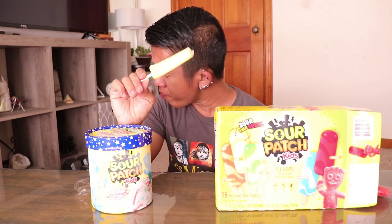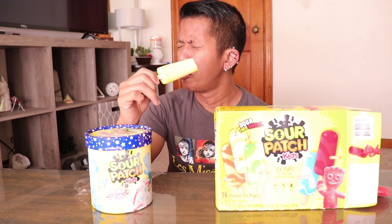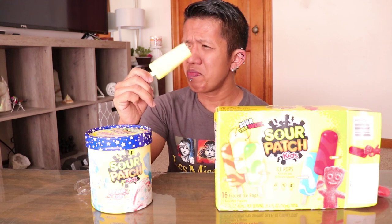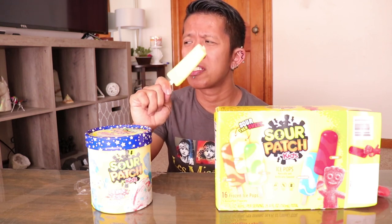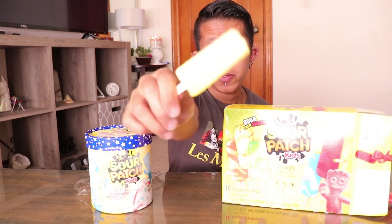Basic, just like me, huh? This one is sour. Ooh. I think this is the most sour one. And then next is red berry, lime, orange, and then the blue one. Oh god. 40 calories per ice pop, honey. Remember that.